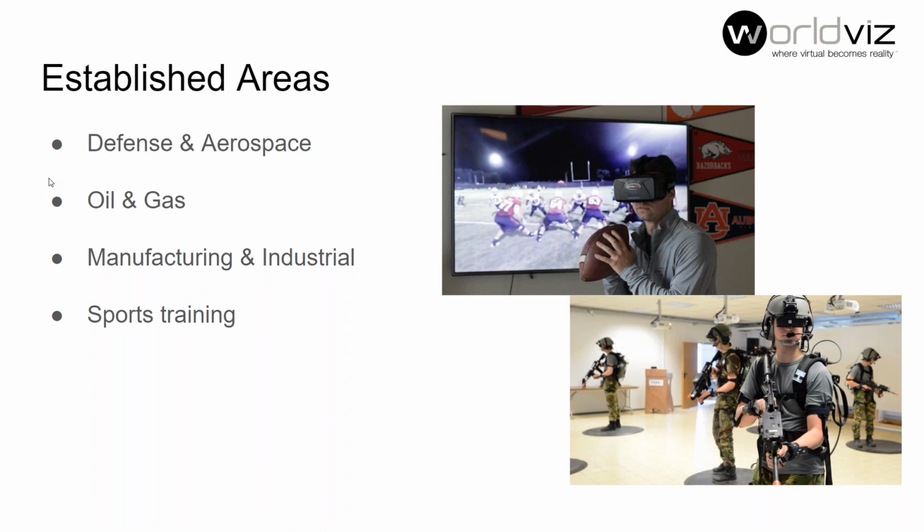If we think about flight simulators and now, multi-user headset simulators, this is a space that we've seen really push this technology. And many of the early headsets that we used ourselves internally back in the early 2000s were all made for the defense simulation industry.